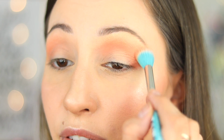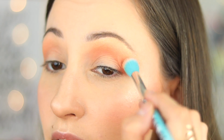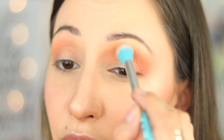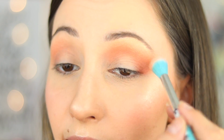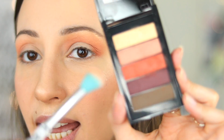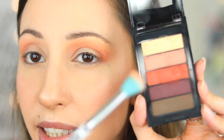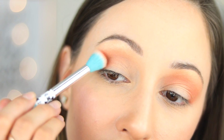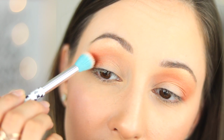You can go back and forth into your crease and also use circular motions. See what is better for your eye shape and your skin type. So I think that this eye is a little bit more intense, so I will apply a little bit more on this eye. I think this is because I had already a lot of kickback in the pan. I'm just trying to get now the product that was around the eyeshadow. Okay, I will apply a second layer.